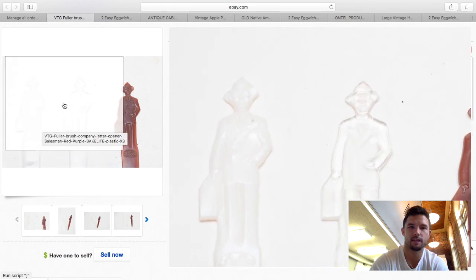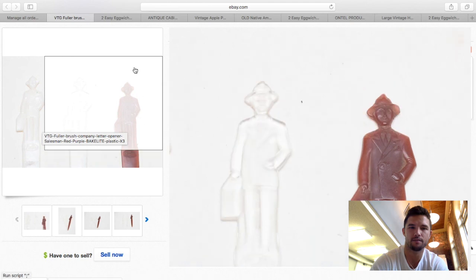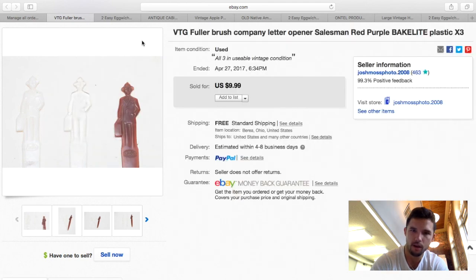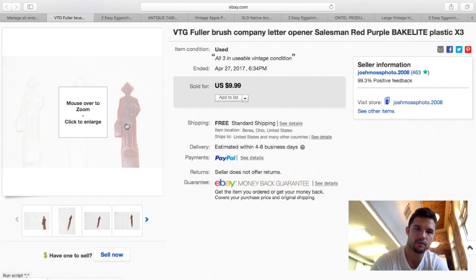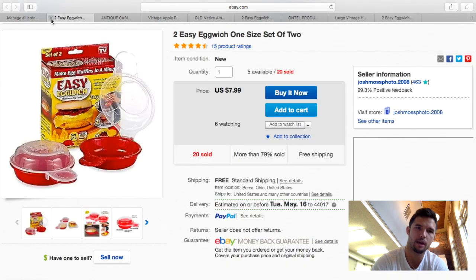These are some letter openers, some plastic vintage letter openers. They're for salesmen. They're probably like Bakelite or plastic or something. I purchased each one for $1, so I have $3 into them. I sold them for $10. After shipping and $3, I probably made $2 profit. But they're gone. More egg whisks.